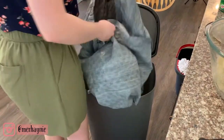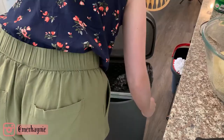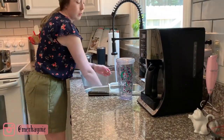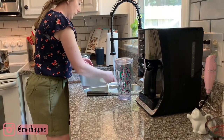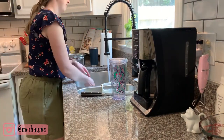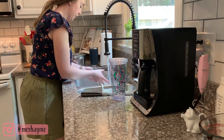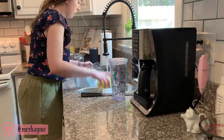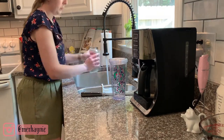After he was done making the potato salad, I needed to give the kitchen a good clean, so we took out the trash, and then I got started cleaning up all of the dishes. And I did clean my sink, but I feel like I include that in my videos so much that I decided to leave it out. But I'm just loading up the dishwasher with the things that I can throw in there, washing all of the pots and pans and things by hand, and then we are gonna move on to some other cleaning.